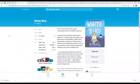And then we have White Bird. White Bird is a historical fiction novel, but with an interesting connection, because it's actually the story of the fictional grandmother of one of the fictional characters in the book Wonder by R.J. Palacio. So this is set in World War II. The main character is Jewish, and it just goes through this incredibly captivating story about the nature of heroism and things that are really important to people as they're discovering how to be heroes of their own.